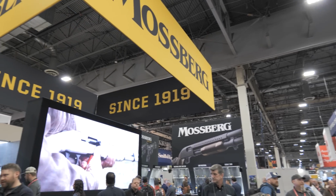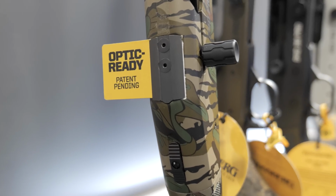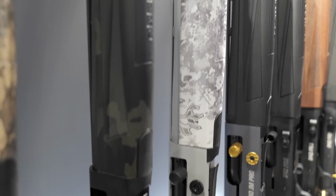Looking at the Mossberg new firearms, one of their big things is they have an optics cutout on several different lines of their models. They added some new variations of the 940 Pro, which I'm super excited about. That gun has just grown and grown on me over the course of the year. Excited to shoot some more of those guns, maybe even in live exhibitions. We'll see. This is the black multicam stock. That's actually pretty sweet looking.